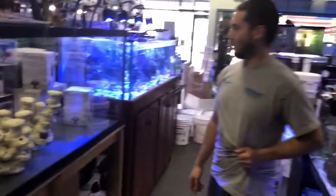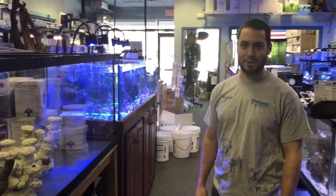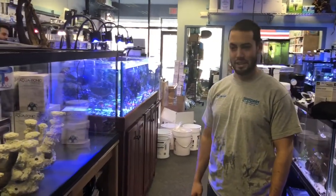It's going to be 6 foot long by 30 inches. We're going to have AI Hydra 52s on this tank. We are very much looking forward to setting it up. We should have it rolling here in about a month or so. Can't wait. Here is our consumable room, is what we like to call it.